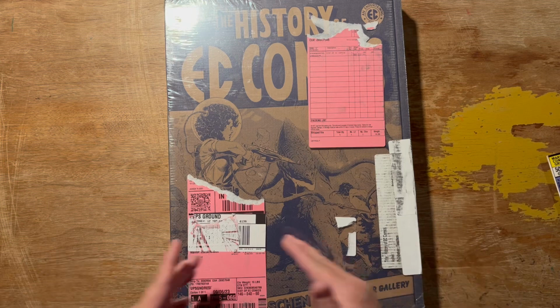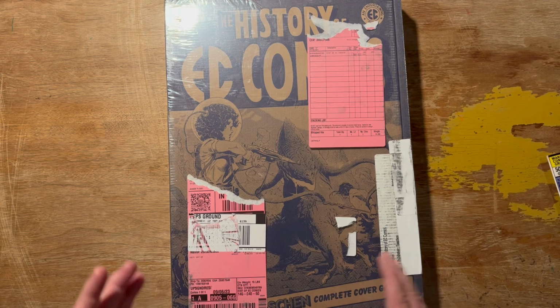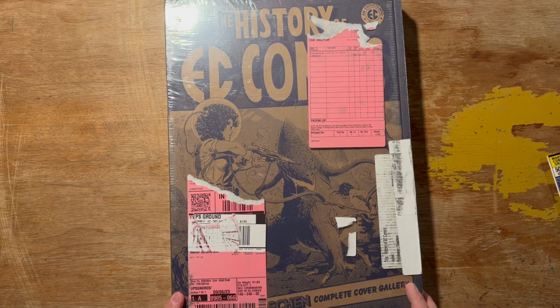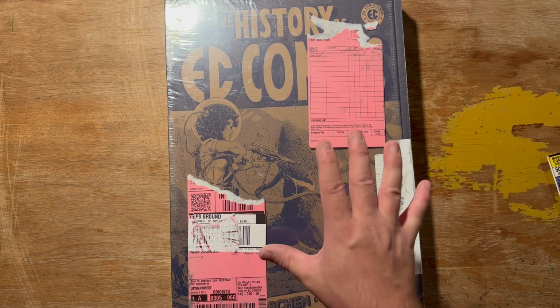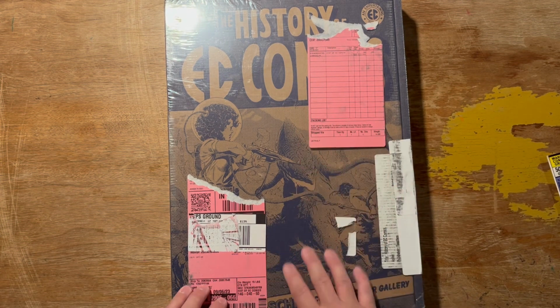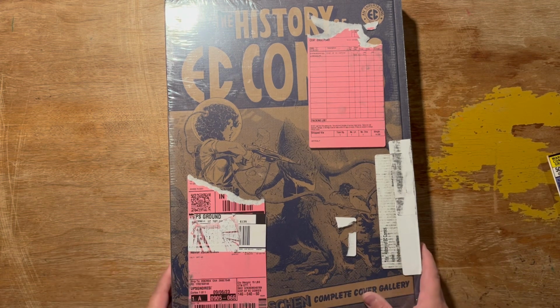This is a massive book. It collects all the covers from EC's history as well as some historical coffee table-ish type info. It's a book I've been wanting for a really long time from Taschen, and they just had a sale where they're selling a lot of their display books for heavy discounts.